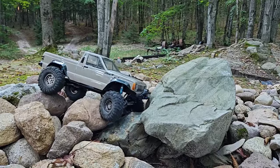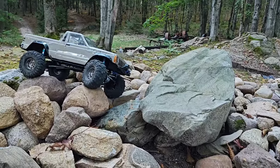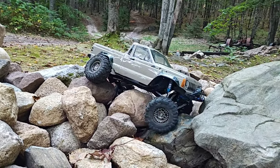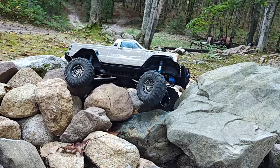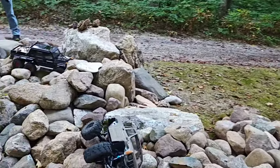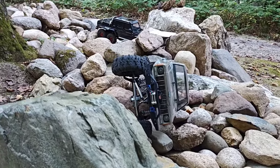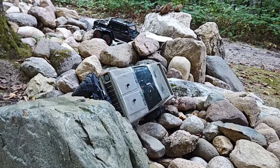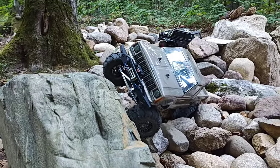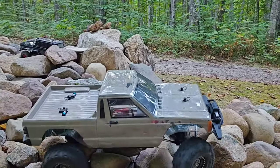Winch situation here. She's twisted. Oh, rolling over. Definitely working on rolling over, there's no doubt about that. Oh, there we go. She doesn't want to do it. It's just going this way. And we'll get ourselves out of that mess before we break a truck.